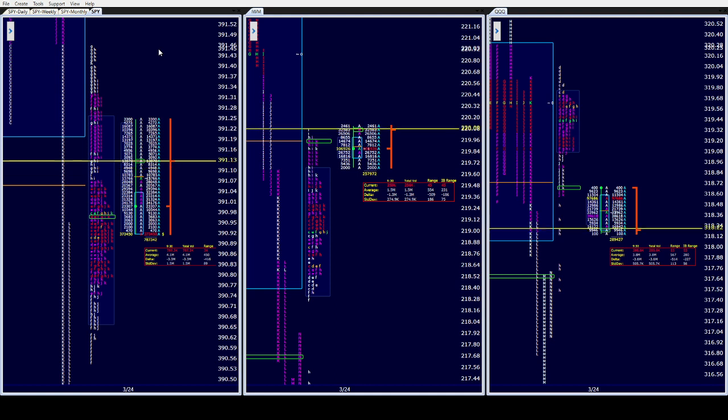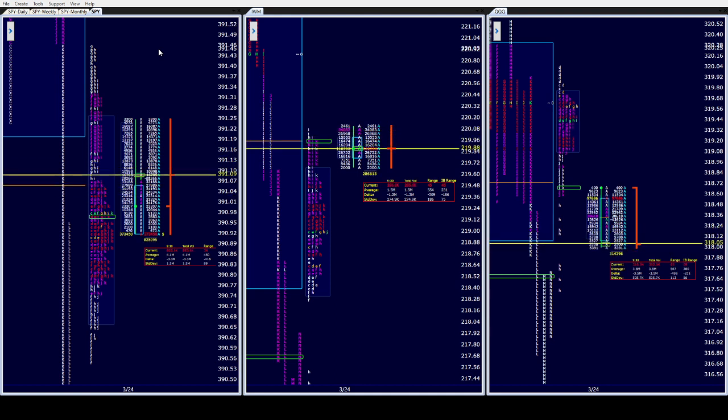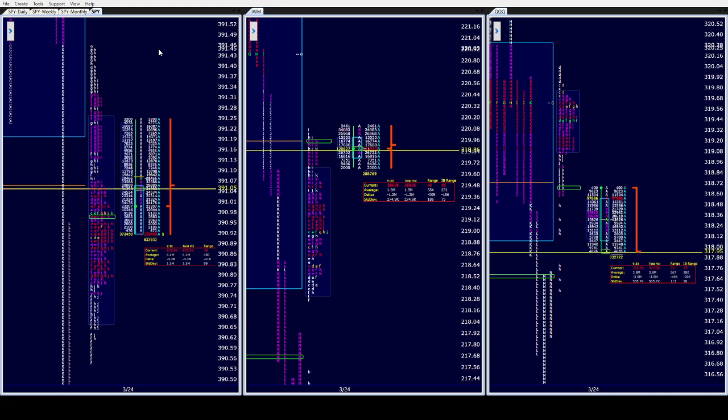Wow, they have these options spread pretty big. So the next destination is really K's high and the 8 wide from yesterday.